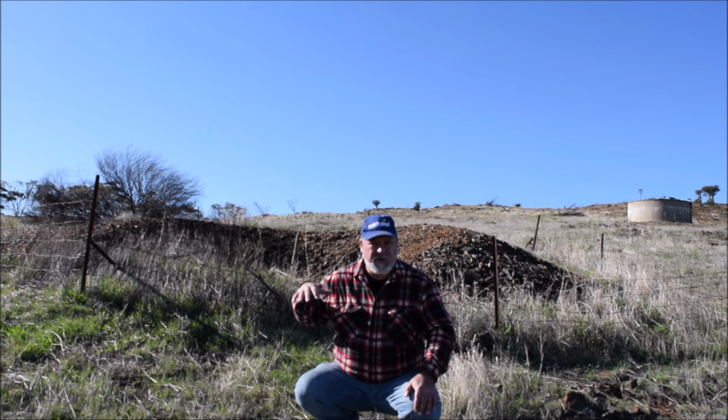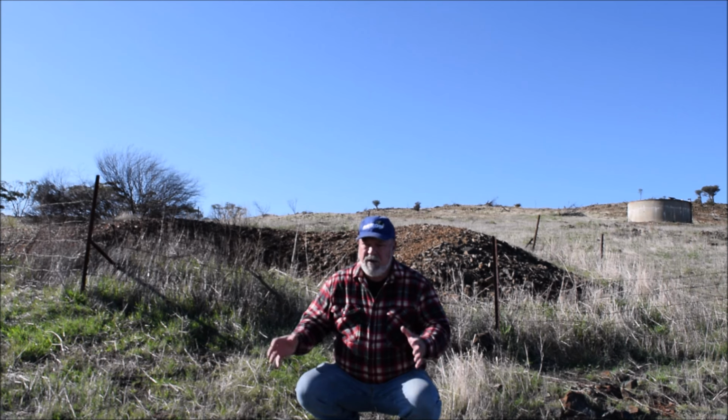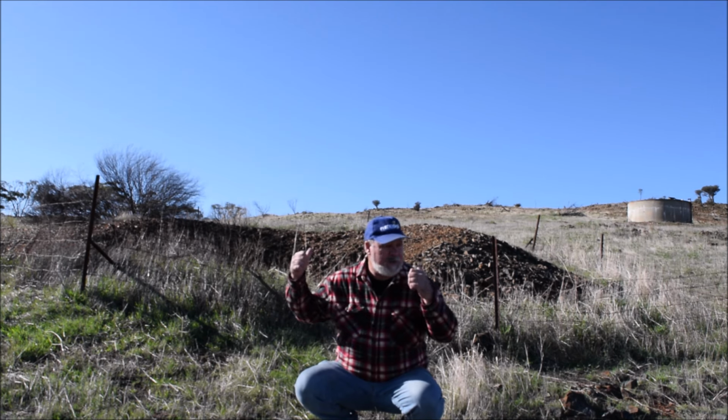gold deposit here. There's a lot of greenstone. There's obviously your granite. There's greenstone coming up through the granite. There's basalt, quartz, of course, and iron in the mix. As well as gold, they also found silver, nickel, all kinds of metals, all mixed up, all come up through this hill that I'm on now.